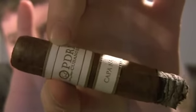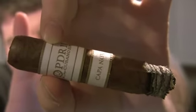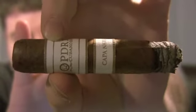Well, I'm back, and we are plugging along, or I am plugging along at least, on the Pinar del Rio 1878 Capa Natural. And it's going really well. It seems to be burning at a moderate pace. It doesn't seem to have the smoke volume, or the resting smoke, that the Maduro and the Oscuro had.